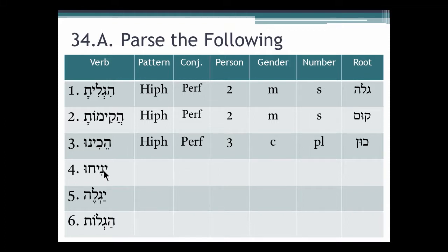We know it's not the front because there's no dagesh. Could it be something like nakah, a third he? Well, not really in our vocabulary. And so by process of elimination for the purposes of the exercises, you're thinking hollow verbs, so nuach. And if that's the case, then the yod is indeed a prefix. And then the ending will tell us it's third masculine plural. So we have a hifil imperfect third masculine plural from nuach.